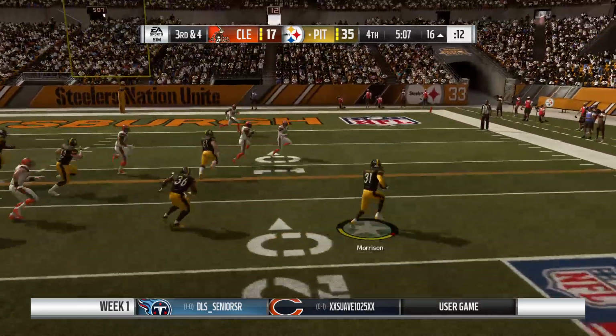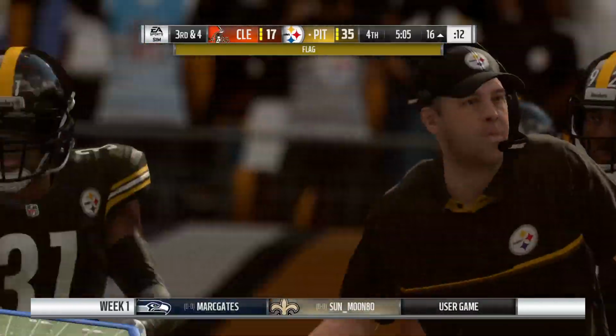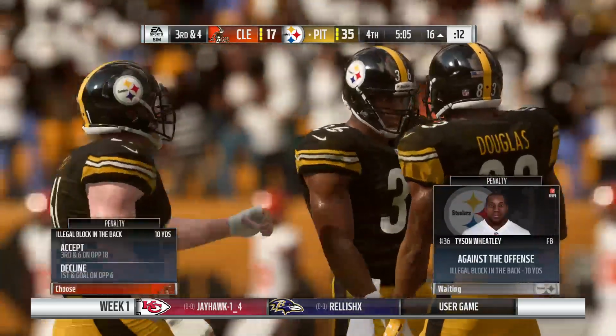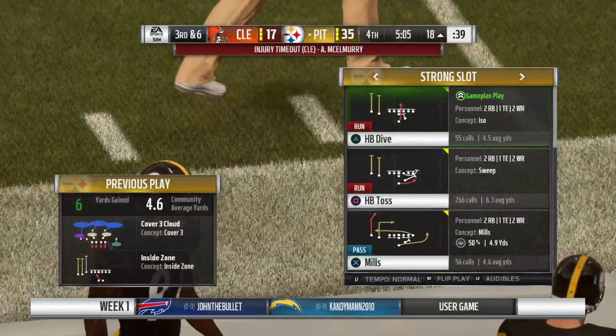On 3rd down, that's Morrison. And for the moment, this will be a first down. Well, we have a marker on the field. Let's see if this stands. Illegal block in the back. Offense. So this will be accepted as it moves the offense backwards.